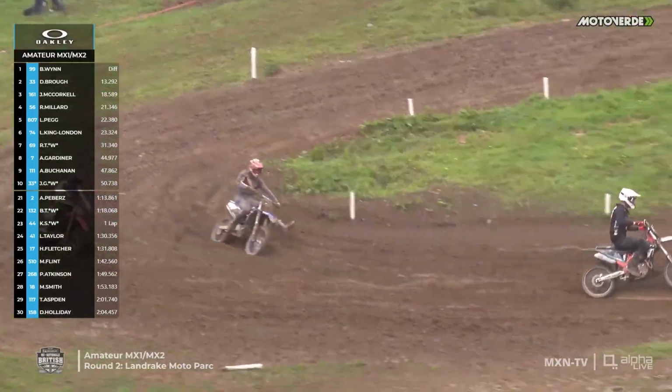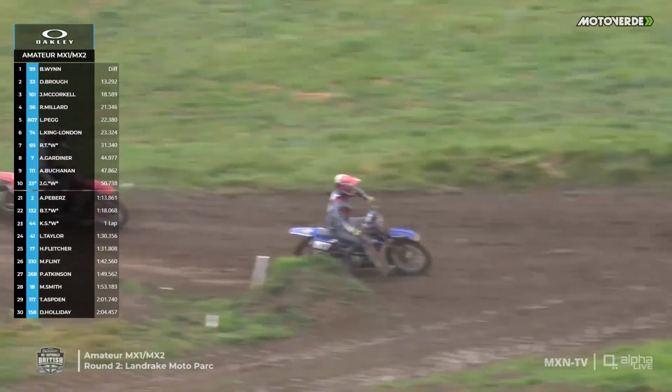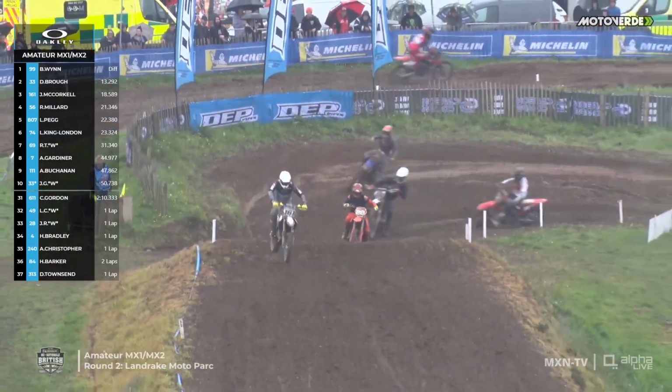Luca Pegg's got the inside line here. Can King London carry the speed? He's gone up the inside. I thought Lewis was a bit nice there. He had him pinched. He could have pinched him off. King London's on the inside here, though. Can he make anything happen? Getting the power down there, though.